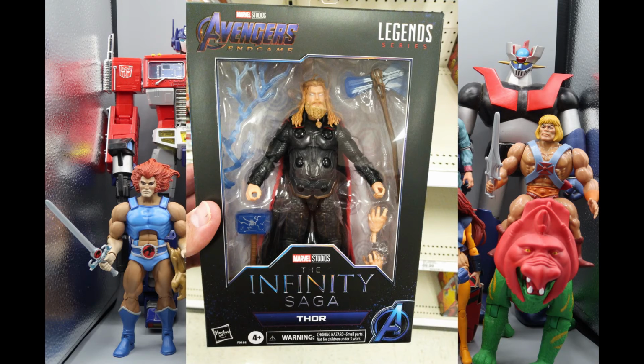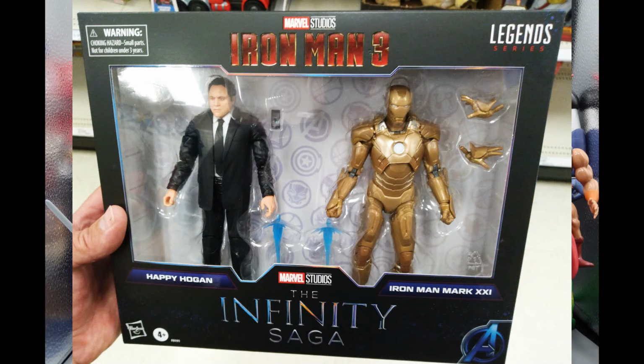And finally, in the Infinity Saga, I found the Iron Man 3 2-pack of Happy Hogan and the Iron Man Mark 21 Gold Iron Man. So that was pretty neat. Really wasn't interested in these two. The Iron Man 3 wasn't my favorite Iron Man. It did have some cool parts to it, but for the most part, yeah.